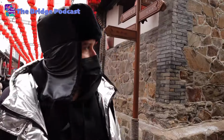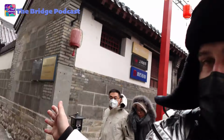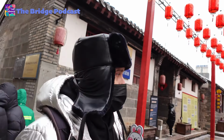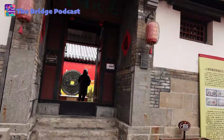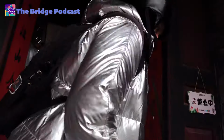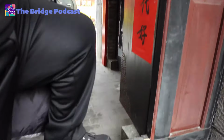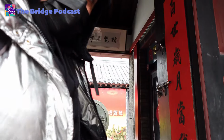What's really cool, actually, is there are side streets. Very similar to the alleys, but these are all commercial instead of being people's homes. So there's a lot going on, there's a lot to see. I found something already. Let's go in. What's notable here is on these entrances in all Chinese facilities, never put your foot on it. Always step over.